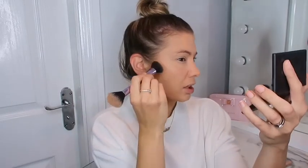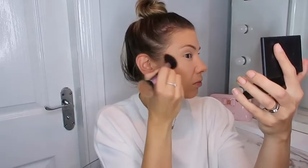So I'm just going to go in with the contour brush side, and just attempt to chisel out some cheekbones. I sort of bronze and contour in one, if that makes sense, just because I'm lazy really, and why do 2 steps if we can just do 1? That's my motto. So I don't take it down too low, but do take it up on the cheeks as well.